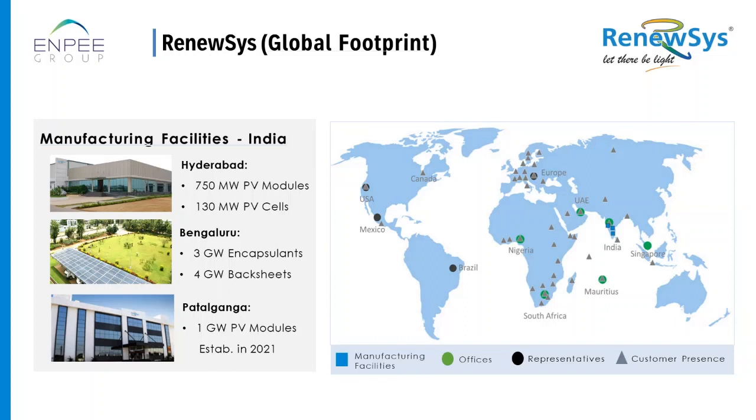We also plan to expand our capacity in Hyderabad, wherein we plan to get a large format line of around 600 megawatt, which is planned for the year end. This facility is in SEZ, and that is why we want to first come out of SEZ and then go with the expansion plan at Hyderabad.